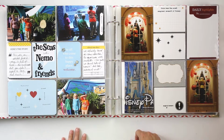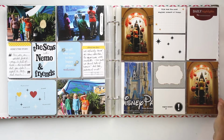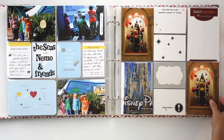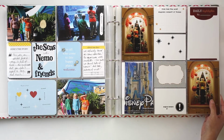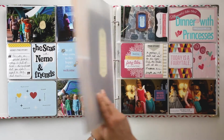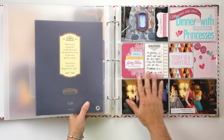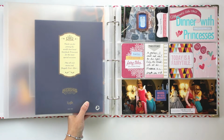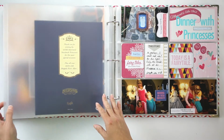I'm here today working on my Disney album, and we are smack in the middle of Epcot. I have been working on the layouts that document our dinner with the princesses in Norway. Last time you saw me do this side of the layout, and this side of the layout together. And I had some changes when I was preparing for the next layout.